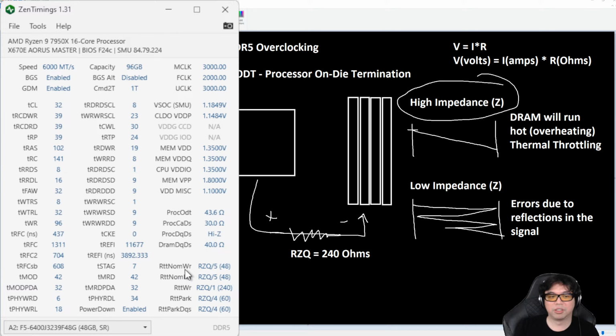So the goal with Intel is to try to get it to run as close to 6,000 as possible. But realistically, I would be happy if I could get 128 gigs on Intel running at 5,600, because that's what I tried to do last year, and I want to revisit that. I would accept 5,600 for 128 gigs on Intel, because that's already an overclock. Intel's official spec is 3,600, so to me that's still a win.